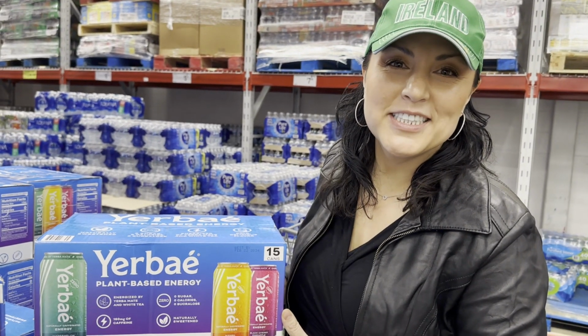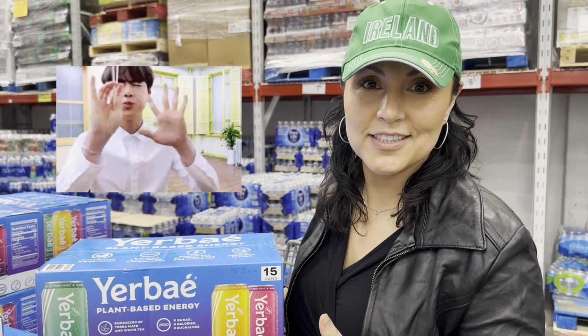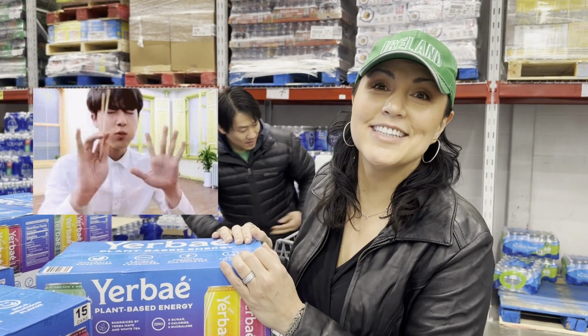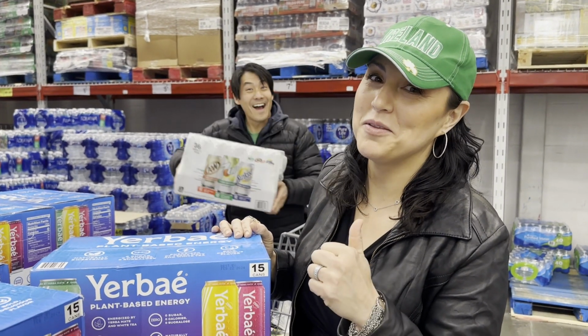All right, I saw this new soda, this energy drink. Lately, I've been using that Zoa drink from Costco. It's delicious. It's on sale right now at Costco. I might go back and get more because it's delicious. And it has just the perfect amount of caffeine to wake me up in the morning.